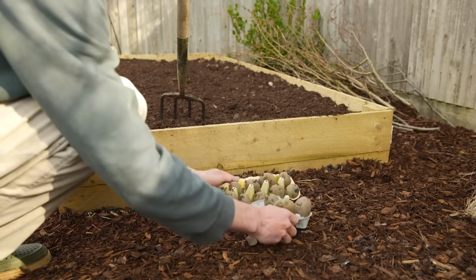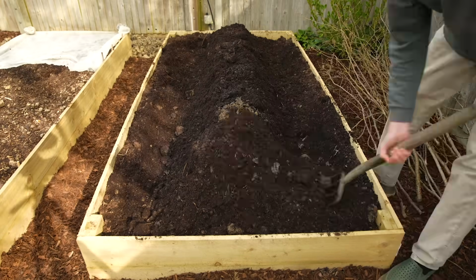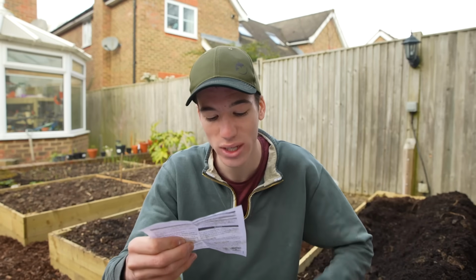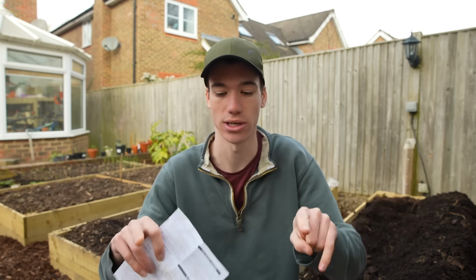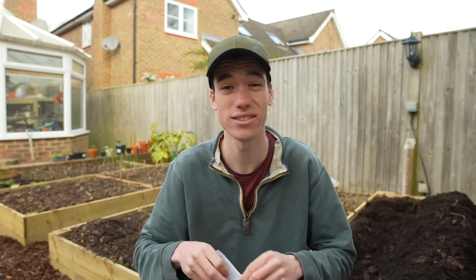Today is actually going to be the first time in my life that I've tried planting potatoes. So please bear with me if I'm doing everything wrong. Four inches deep, 30 centimeters apart, 45 centimeters between rows. Let's get planting then.